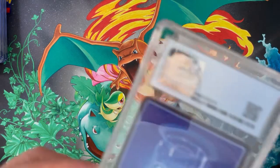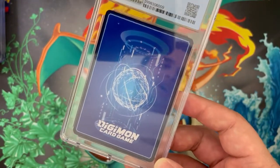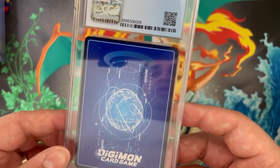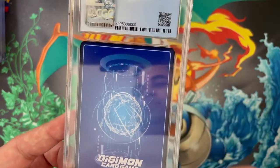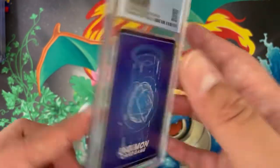Next up, as you can see from the back art, it's actually going to be a Digimon card. My first one entered. I have two from this submission. It is going to be Black Wargreymon, the secret rare alternate art from the 1.5 release special. What did we get from our first CGC submission?